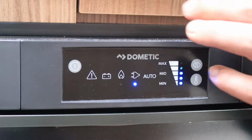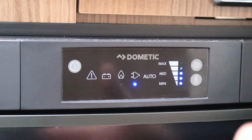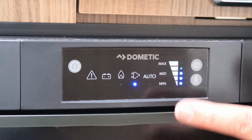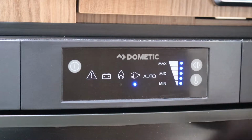Okay, Mr. Bell, so the next part I'm going to show you the Caravan fridge. Now the fridge that's fitted to this Caravan is a Dometic fridge. Now as you see the control panel here in the bottom right hand side, first of all it's all a little touchpad. So this here is going to control your temperature setting, and as you can see it goes from minimum all the way up to maximum.